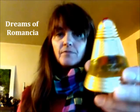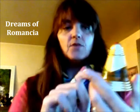So, next one, this one's called Dreams of Romancia. And this one even has cool little details on it. And this is a 20 ml bottle. It's got the cool Arabic writing on there. I think their writing is just so neat. Did I just say neat? Yeah, I did. Oh well. It's been a long day.